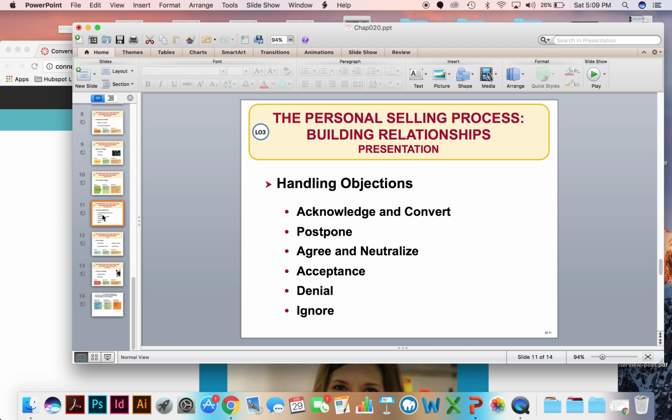In the presentation stage, they begin courting the consumer and present the attributes of the product to the consumer. A lot of times in this stage, a good salesperson will have to handle objections. A lot of times consumers will have objections, and good salespeople know how to acknowledge these objections and convert them into good things for the business. They know how to agree and neutralize possible objections, accept possible objections, overcome denial, and people that ignore their sales pitch.